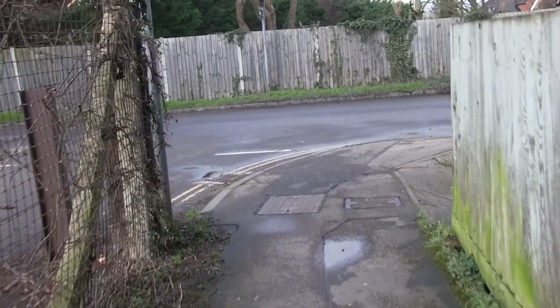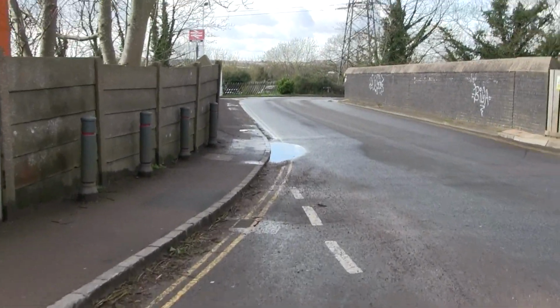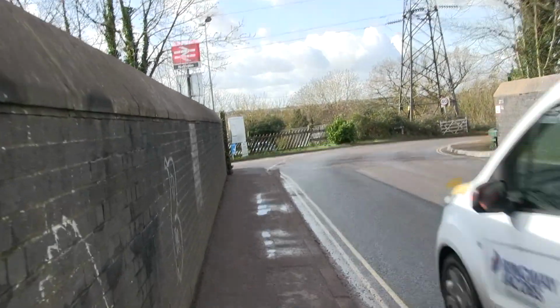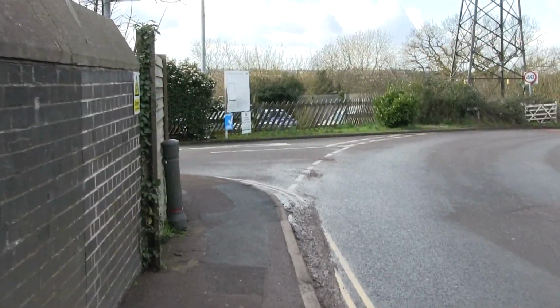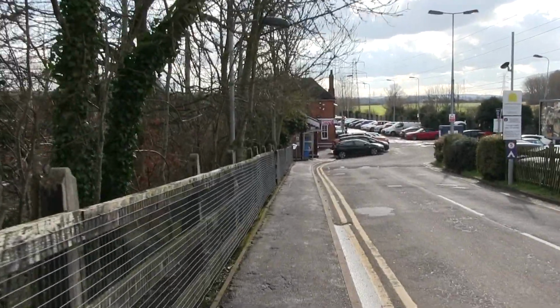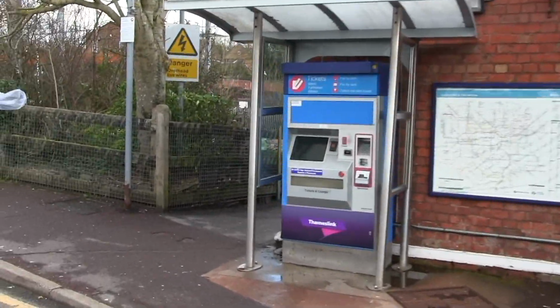Oh dear. About 1 minute of battery power left now. We'll continue with the iPhone shortly. Might be wrong, but I think this is a similar layout to Flitwick, with only one platform, green tick, only one platform is accessible, and that's the down main, which they'll probably hardly ever use. So, Harlington, nice little Midland station. What's original, I don't know, but it doesn't look too bad.